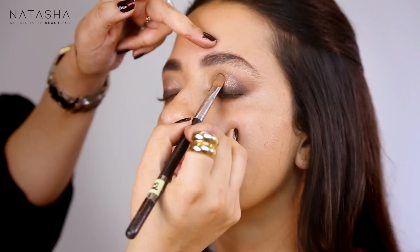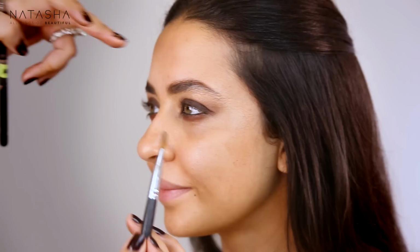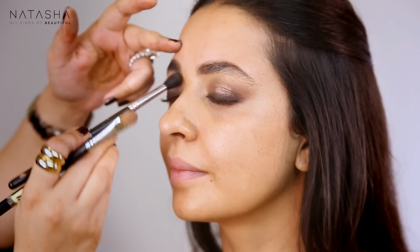So laga ke I'm just blending around it so that it leaves a most subtle kind of a gold feeling on the eye. It's not like overtaking the eye. So I'm just reapplying it and then blending. Reapplying and then back and forth, I'm just blending.